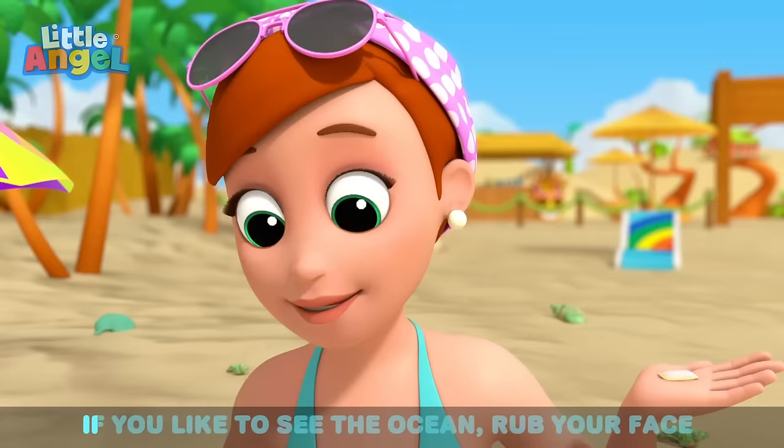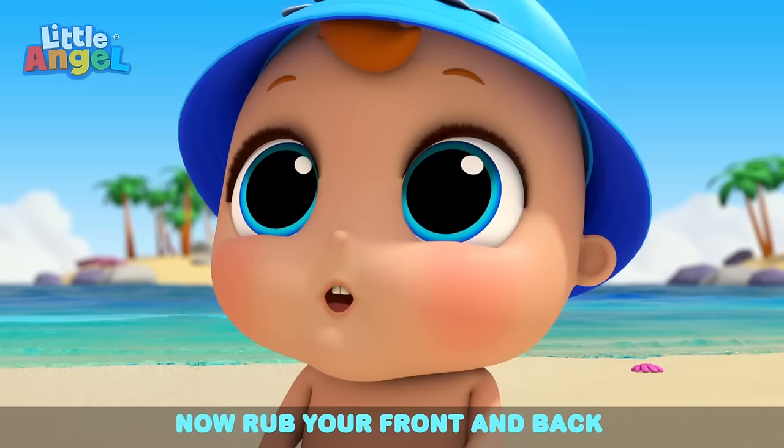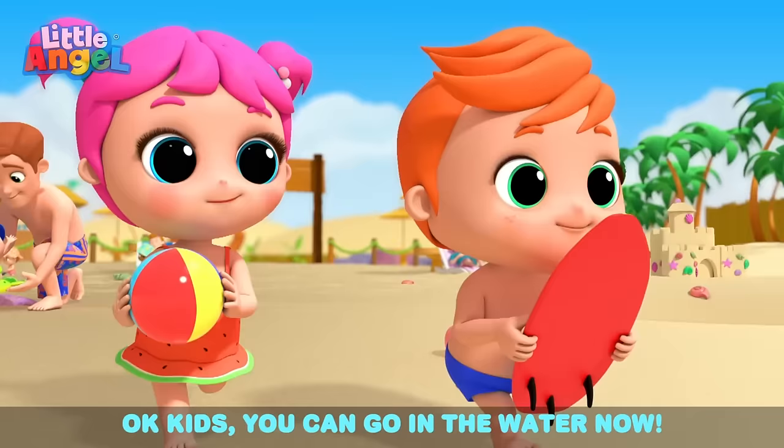Sunburn. If you like to see the ocean, rub your face. If you like to put on lotion, rub your face. Now rub your front and back, and don't forget your hat. If you like to see the ocean, rub your face. Okay, kids, you can go in the water now.